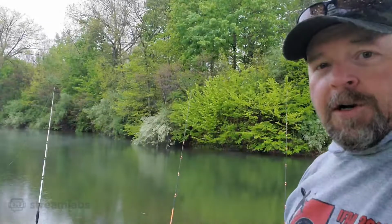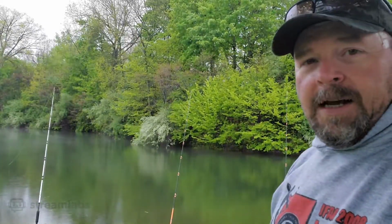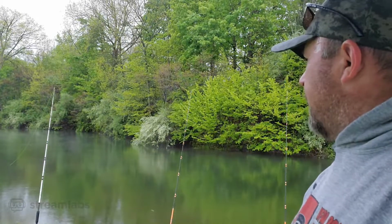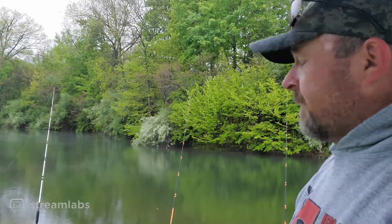So I've never targeted carp like this before. I've went out and caught carp many times, you know, like under mulberry trees, things like that. I've caught a few on accident. But to actually make bait for carp and go out and try to catch them, this is a first for me.